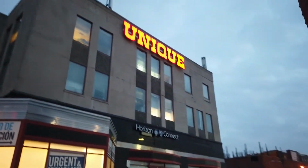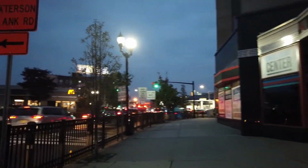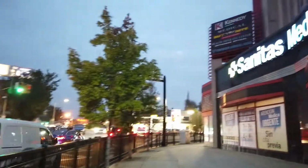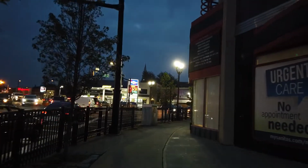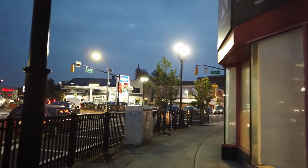This is Kennedy Center. The entrance is a shopping center here. Let me tell you that it's not a busy shopping center. The busiest is Columbia Park, which is down there in North Bergen. We are now approaching 32nd Street. Temperature right now is 72 degrees, 22 degrees Celsius, 6:42 p.m., October 8th, 2021.